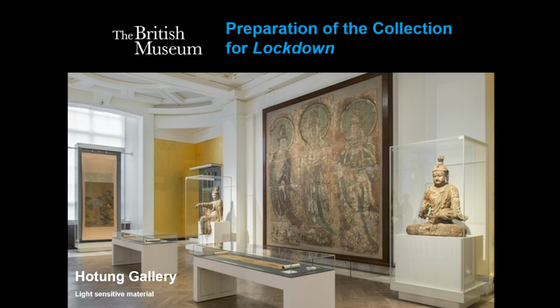This is a picture of the Hotun Gallery, and in the Hotun Gallery there are some very sensitive watercolours and sensitive scrolls. As you can see on the far left-hand side, there's a beautiful scroll. The watercolours are susceptible to fading, and fading is irreversible. So when we have objects like this in the galleries, what we normally do is we put them on display, say for 3 months, so people can see them, and then we take them out of the galleries before they get to a point of fading.